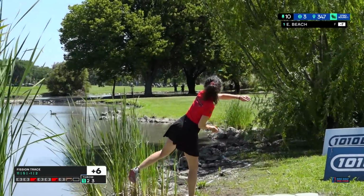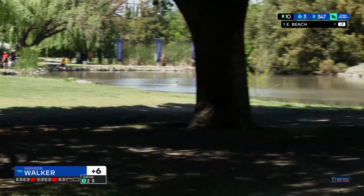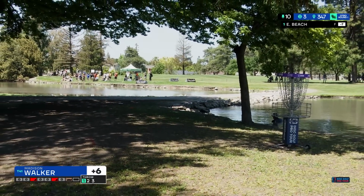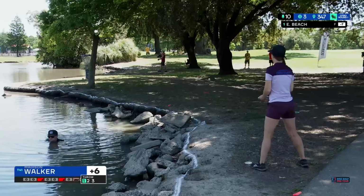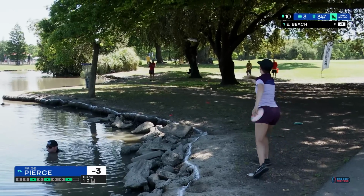I take a little bit more of an aggressive route with an overstable disc. Hope for not too much flare skip. And it checks up okay, just on the edge of the circle. For everyone that honked at me in that moment, I love you forever.